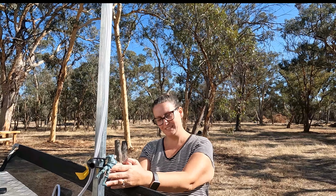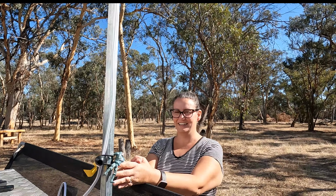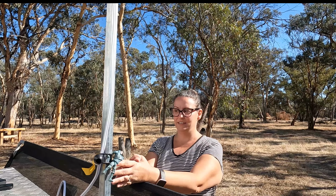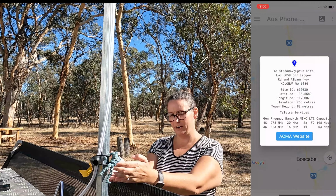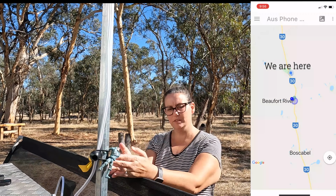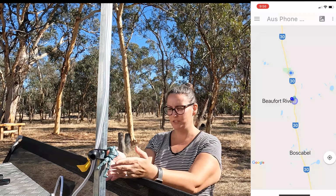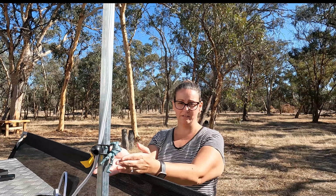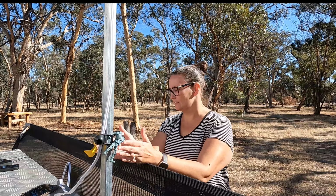I think at the moment we're about 6 kilometres from the nearest tower. I think this tower is a small tower that's on someone's property, with only a very small radius around it. I'll put in the little map here of the Oz Phone Tower app. I've used that to locate where the tower is. We can figure out which direction it is and then point the antenna in that direction to get some signal.